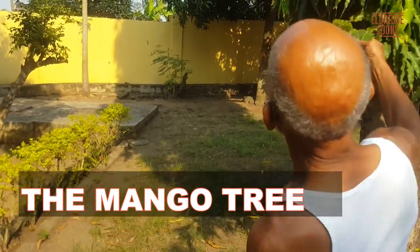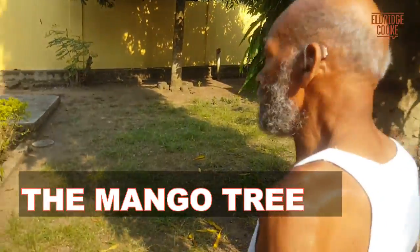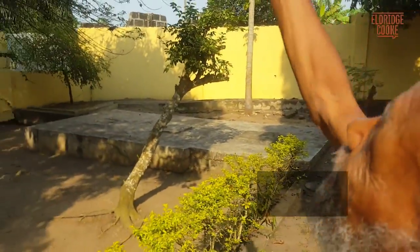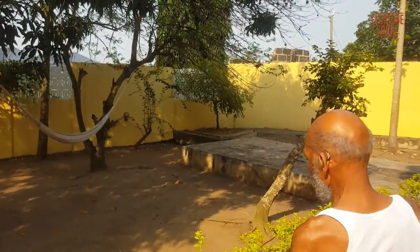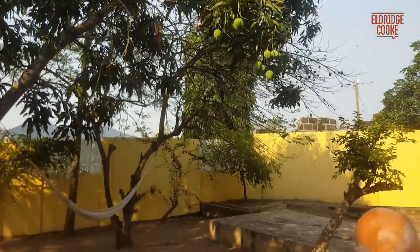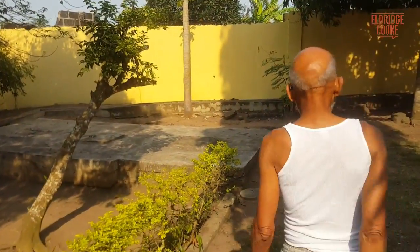This is another powerful tree. If we could go to the mangoes and then we can go back to these ones. This is medicine. All right, no problem. As you can see, in Jamaica they call this a hairy mango. Hairy mango? Yes. Normally it's a common mango. Hairy or common mango, yeah? Yes. Okay.